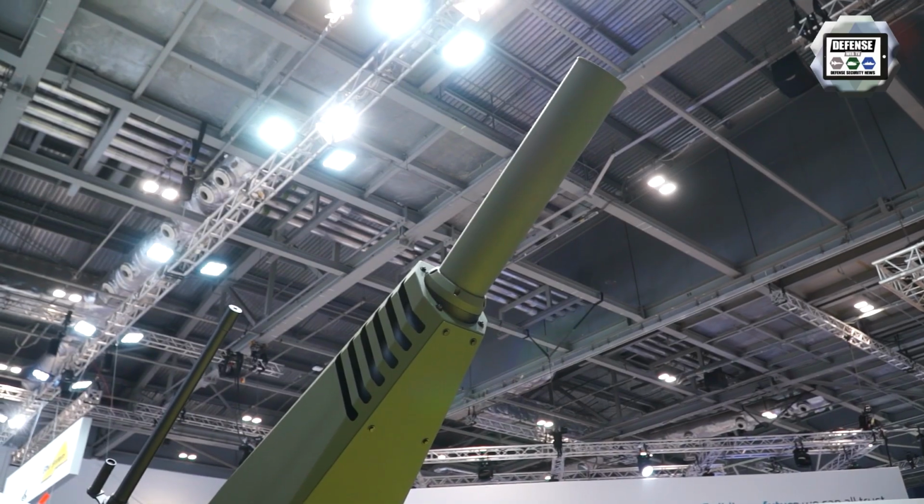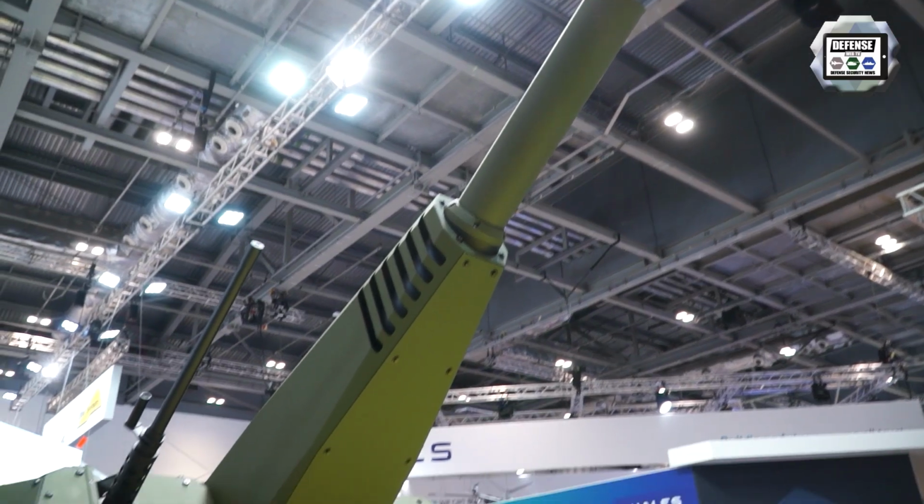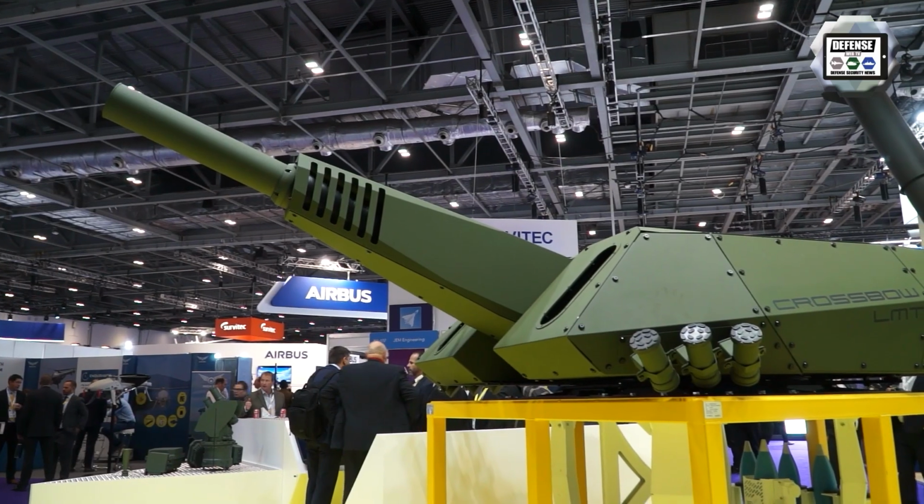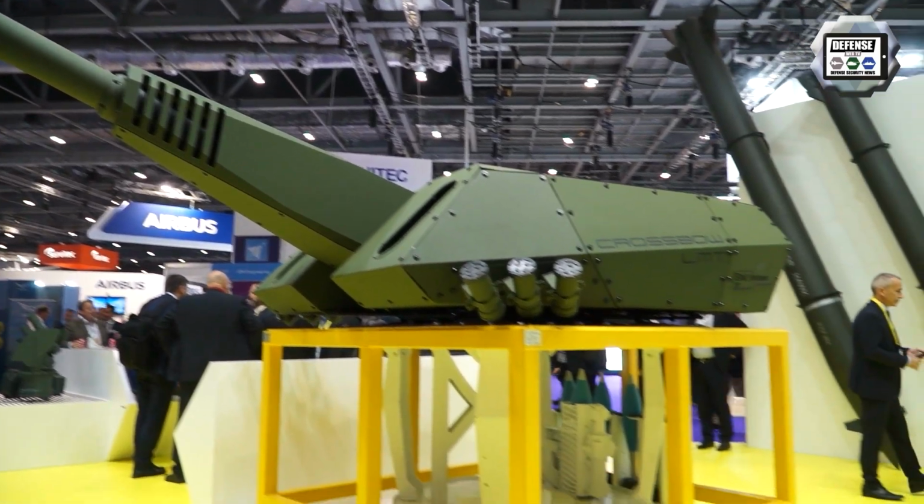You can load automatically up to 8 rounds in a row. It enables a very high rate of firing. This system can fire 10 rounds per minute, consistently, meaning that you can fire 40, 50 rounds, as much as you have in the vehicle, at a very high rate, and the auto-loader is doing it in a very easy way.